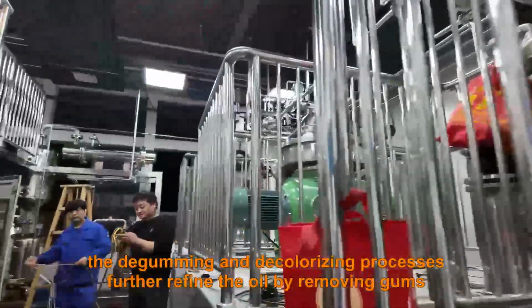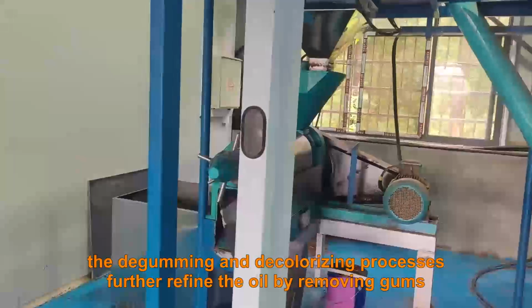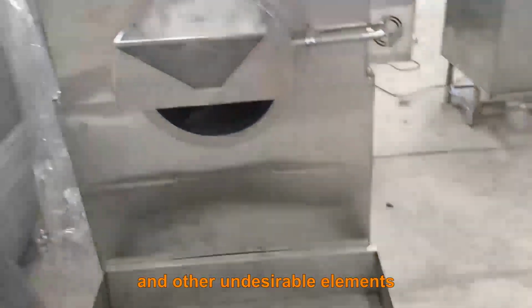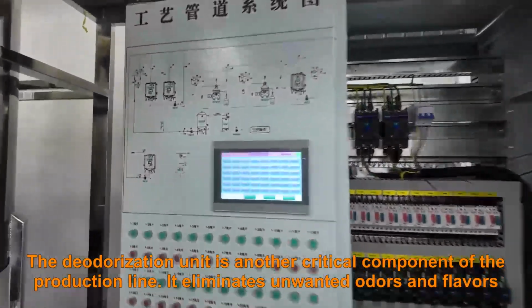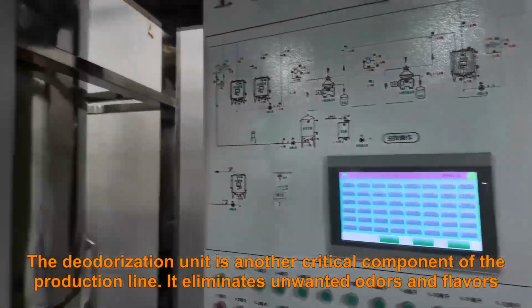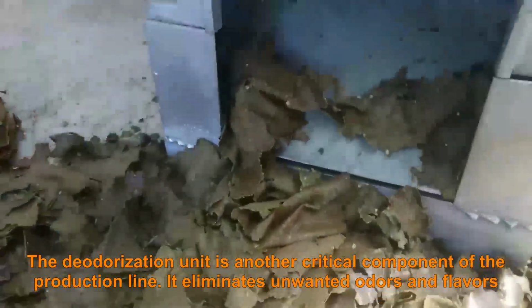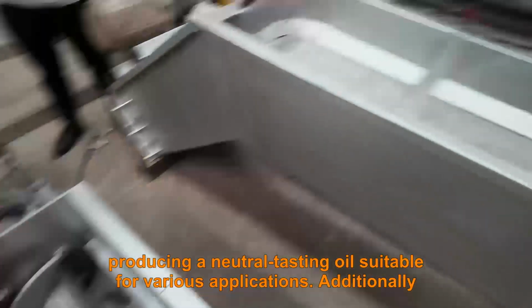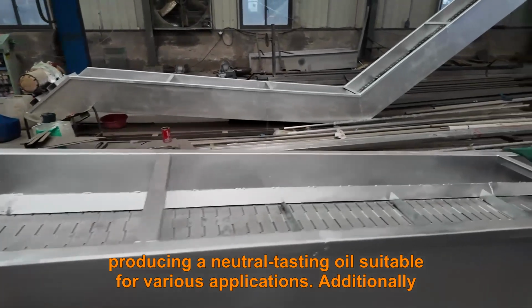Subsequently, the degumming and decolorizing processes further refine the oil by removing gums, pigments, and other undesirable elements. The deodorization unit is another critical component of the production line. It eliminates unwanted odors and flavors, producing a neutral-tasting oil suitable for various applications.